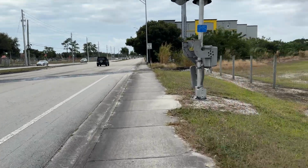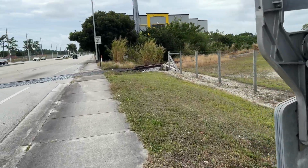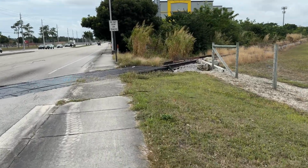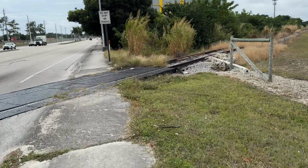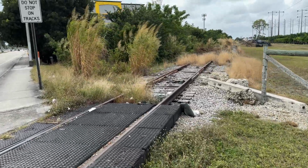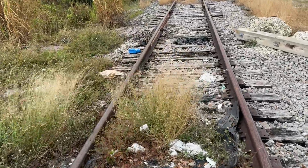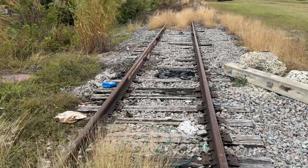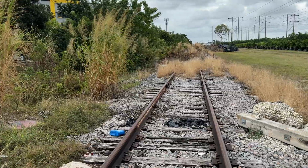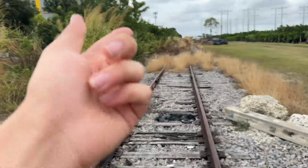But what I like to show is, the stop sign's not there anymore. And from a video I saw, they mow the whole tracks all the way down there. And for some reason they just left it this way, and now it's growing again.